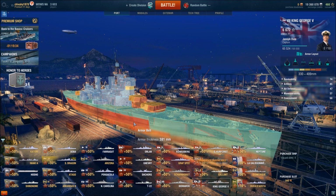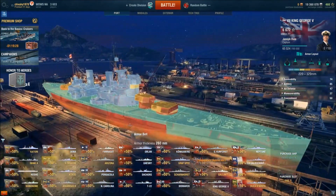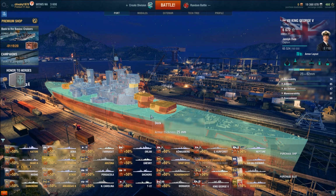So yes, that is one of the slight downsides, but the armor is virtually Citadel free. Not 100%, because I have Citadeled a KGV. I've done it quite a few times. I did it in a Queen Elizabeth, as a matter of fact. So you can Citadel these things. You can. It's not easy.